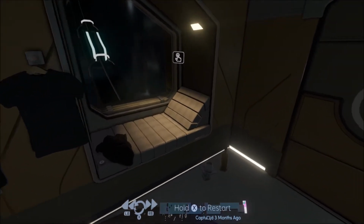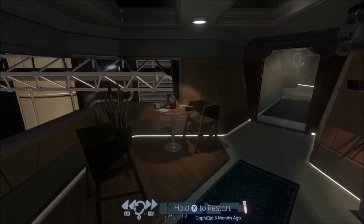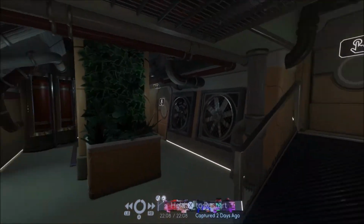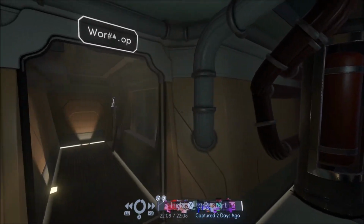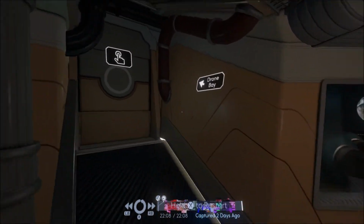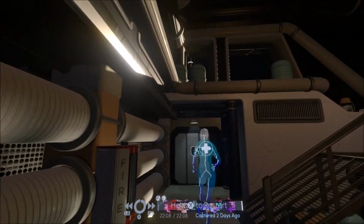So there we go, folks. I don't think there's anything much more in here. We've got a couple of coins there, but that's it for in there. Okay. That's their personal quarters. Do we have anything else in here? Drone bay, workshop, power cell access. We went in there first. So I guess the only thing to do now really is to go through here where Sarah was headed.